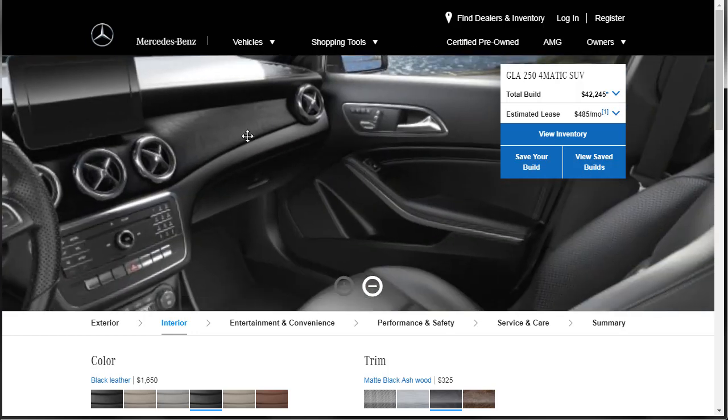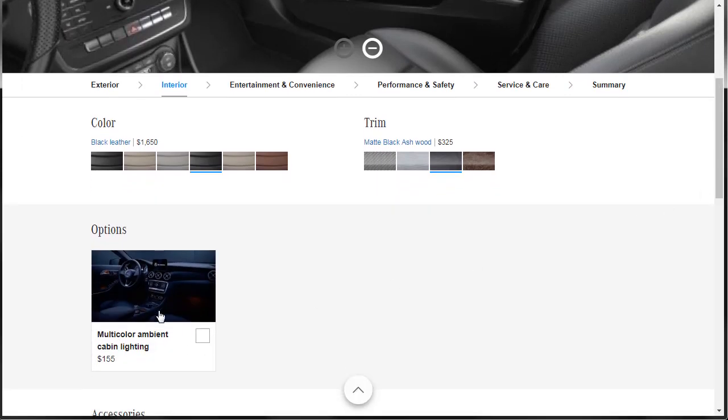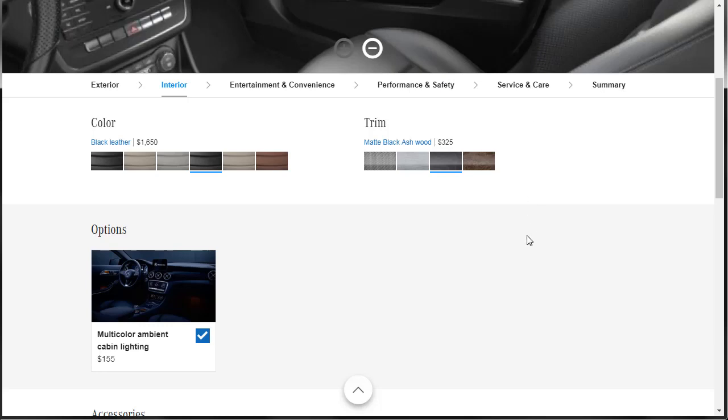There's not good resolution on that, but you get where I'm going. All right, so we're going to do that. The multicolor ambient cabin lighting. Right, you can see where the lighting is. I like that. A spectrum of driver selectable colors. It's just $155. Let's do that.